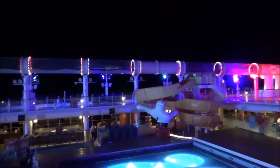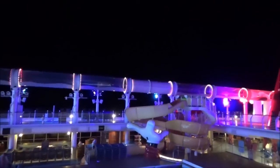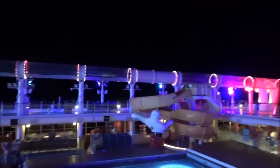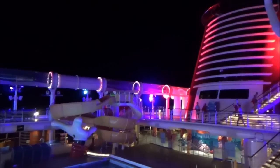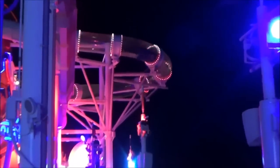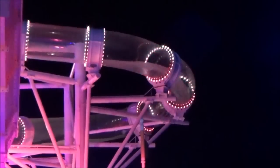This water tunnel is called the Aquaduck. It's just a water ride on a raft. It goes around the entire ship. It's pretty awesome. This right here actually goes off the edge of the ship. Very cool.